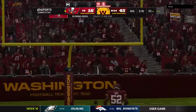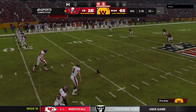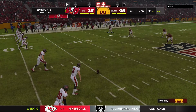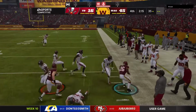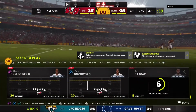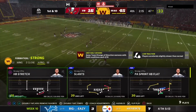Extra point up and good by Succop as they make the score just a slight bit more respectable here in the final quarter of play. So still lots of work left to do, but here comes the onside kick. And this is going to be covered up by Washington. And he's able to take it across midfield before going out of bounds. Now they're down big here in the 4th. They had to try the onside kick. Can't fault them for the effort at least.